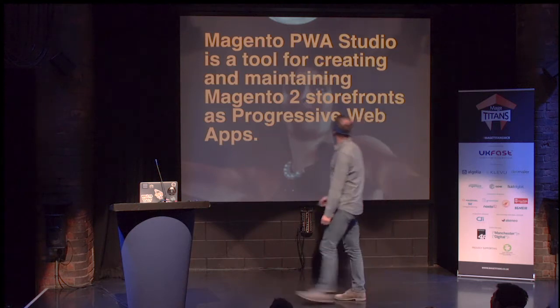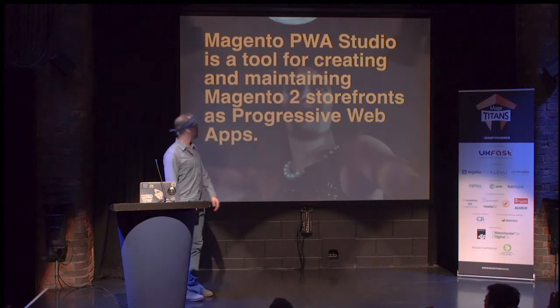Magento PWA Studio is a tool for creating and maintaining Magento 2 storefronts as progressive web apps.